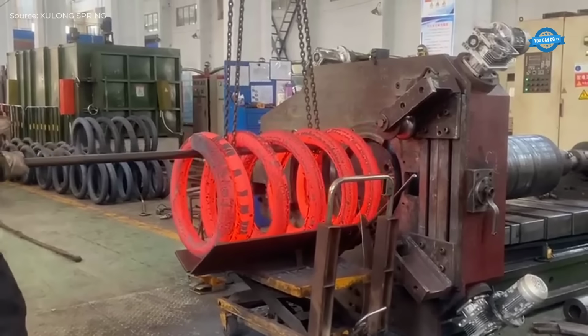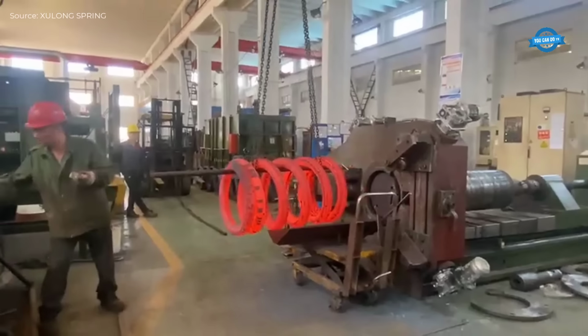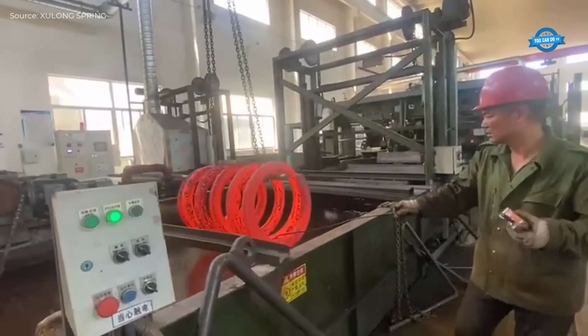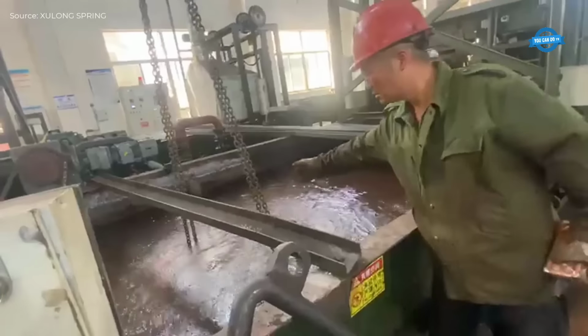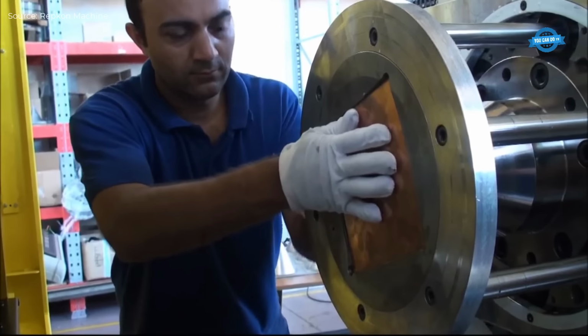This includes quenching, where the hot springs are rapidly cooled in oil or water baths to increase their hardness. Tempering follows, where the springs are reheated to a lower temperature and then cooled again to relieve internal stresses and improve toughness. Surface finishing is the next step, ensuring the springs are free from any imperfections or surface irregularities.